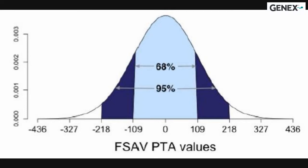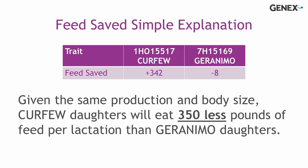So my third image here, I really wanted to give everyone a good idea of how you can value one bull versus the next. And I think this is a good example. The bull Curfew that's in the Gen X lineup, he's at plus 342 for feed saved. There's a bull by Select named Geronimo, and he's valued at minus 8. Now, both of these bulls have pretty similar body weight composite and milk production PTA values. And so they're good ones to compare against each other to be able to say that Curfew daughters are going to eat about 350 pounds less per lactation than a Geronimo daughter.